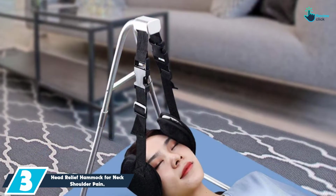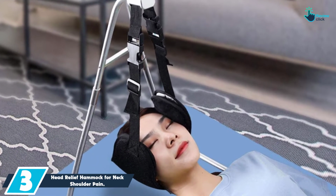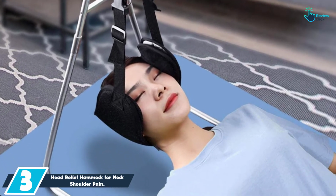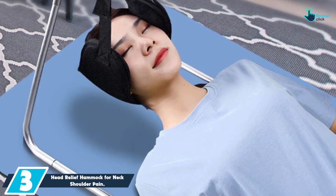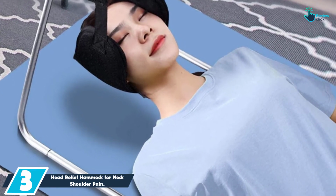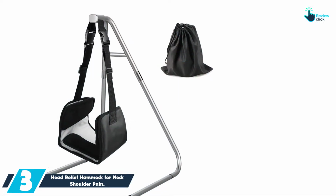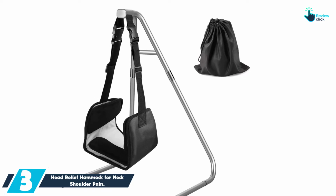At number 3, we have the Head Relief Hammock for neck-shoulder pain. If you don't like to waste your money and time by going to a physiotherapy center to relieve your neck pain, then you must look for the best neck hammocks to reduce your pain. The Head Relief Hammock for neck-shoulder pain is one of the finest devices in this category. After finishing your work, you can use this device to get relief from your neck pain.